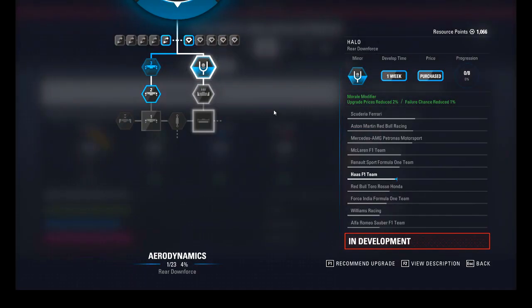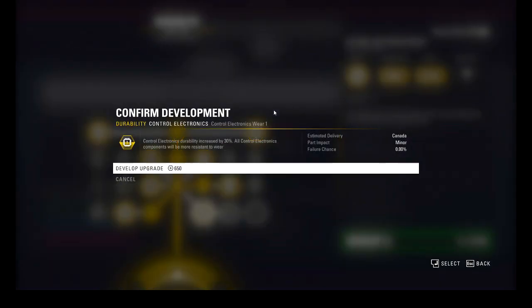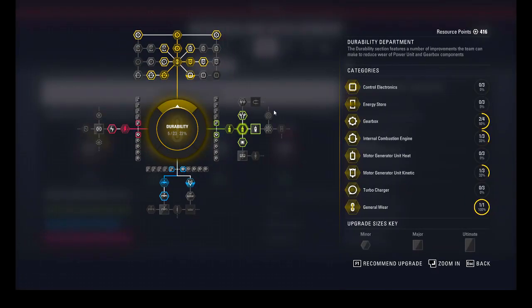Let's go upgrade the car. We got a new upgrade in the car, and let's see what we can do. Gonna get some durability going? Yeah, why not? Durability is always important.